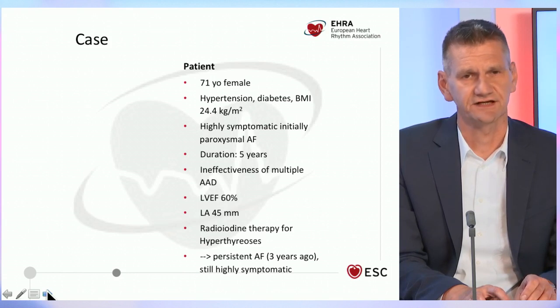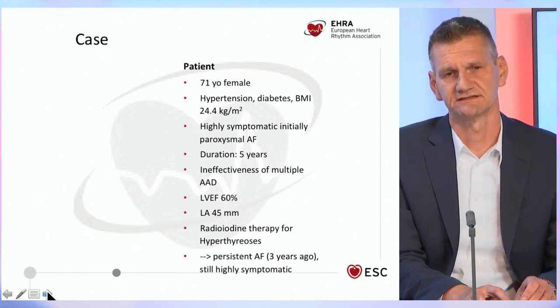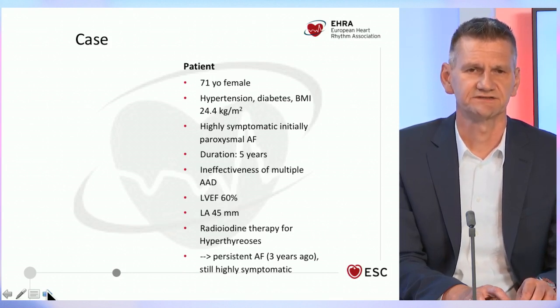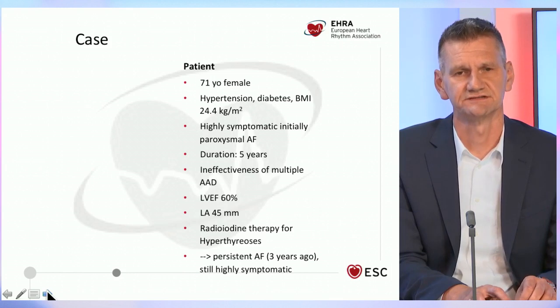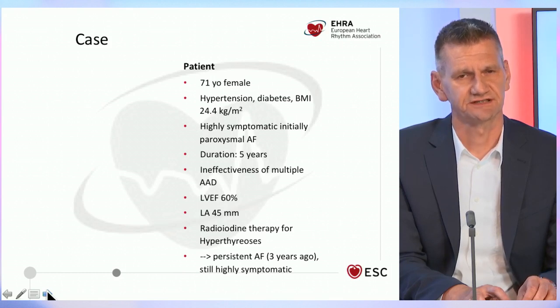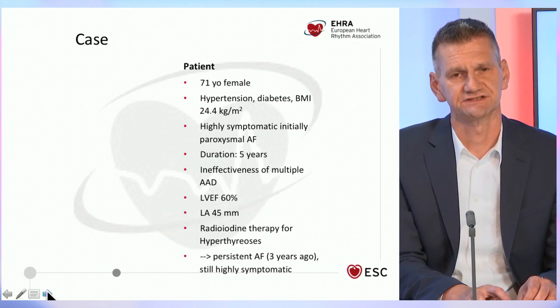Left ventricular function is preserved, and the left atrium is moderately enlarged. She underwent radioiodine therapy for hyperthyroidism, and during that time, atrial fibrillation turned into persistent atrial fibrillation. That was 3 years ago, and she's still highly symptomatic.